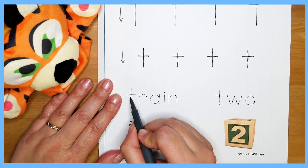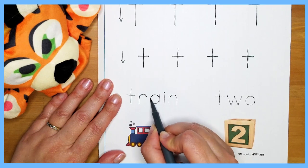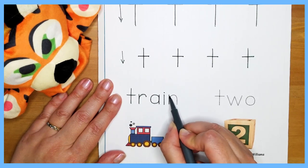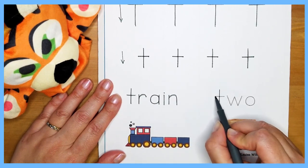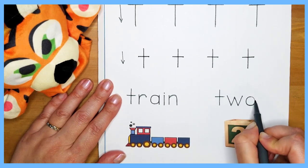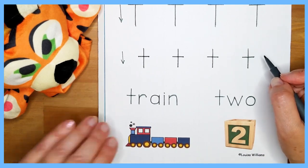T, R, A, I, N spells train. T, W, O spells two. Great job, friends.